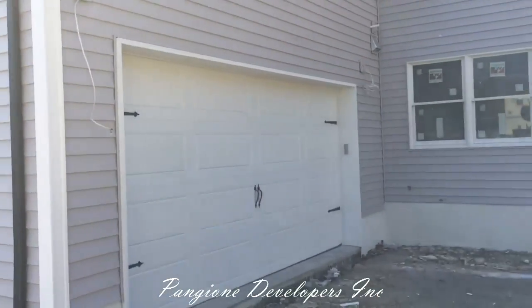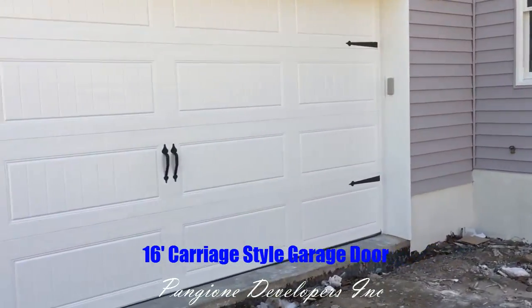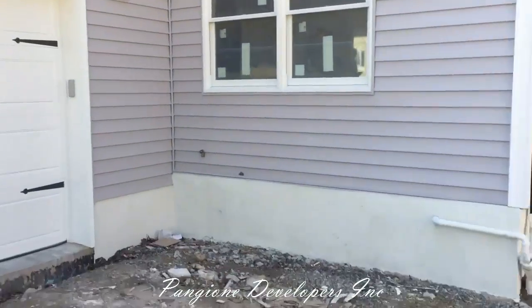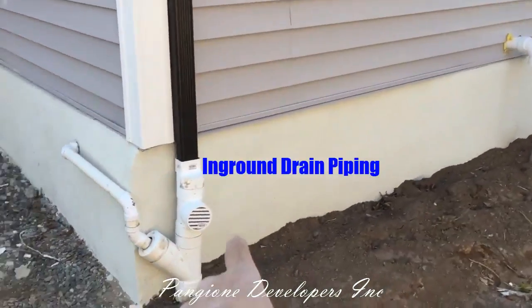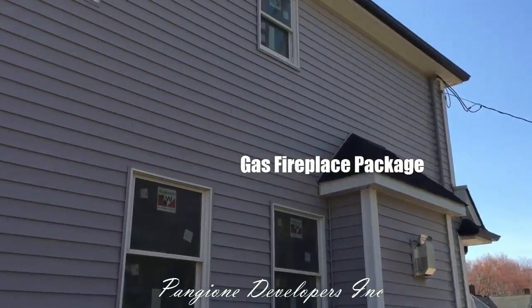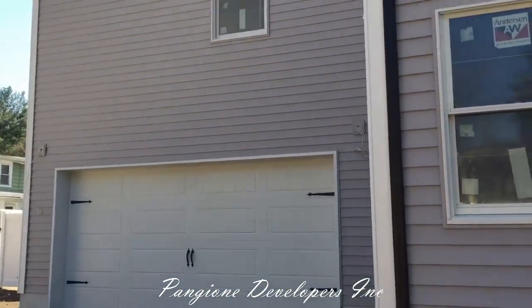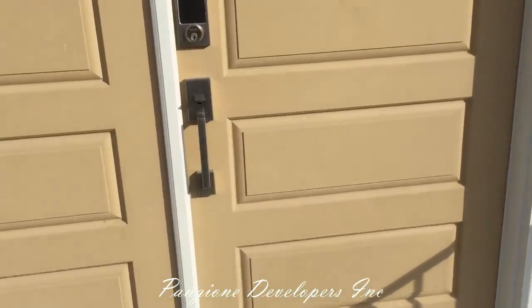Look at this beautiful 16-foot garage door. 1-car garage going right in. It's a beautiful carriage style door. We have the finished stucco color. We have the in-ground drains going around the perimeter. Gas fireplace off the living room. This place is completely remodeled and transformed. All right, let's go in the house and we'll take a look inside real quick.